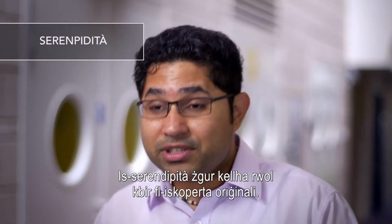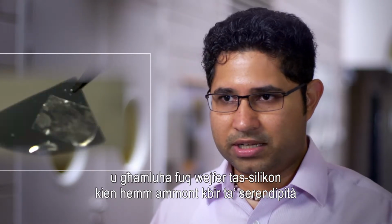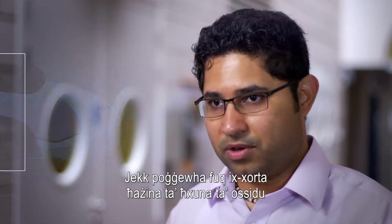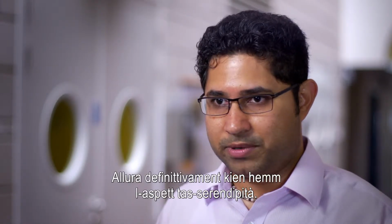Well, serendipity definitely played a big role in the original discovery. For example, when they first made graphene and put it down on a silicon wafer, there was a huge amount of serendipity in what kind of wafer they put it down on. If they had put it on the wrong kind of oxide thickness, they may not have seen the graphene. So there was definitely the serendipity aspect in that.